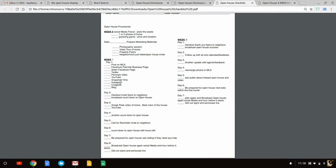Day 5, I'll do a reminder invite to the neighbors. So I'll either send them an email, if I have their phone number, give them a call, or I'll go by in the neighborhood again and door knock as well to remind them that it's coming up. And then I'll do another countdown, you know, 3 days towards the open house. Just a reminder, it's coming. Make it a big event. And then be prepared for the open house.